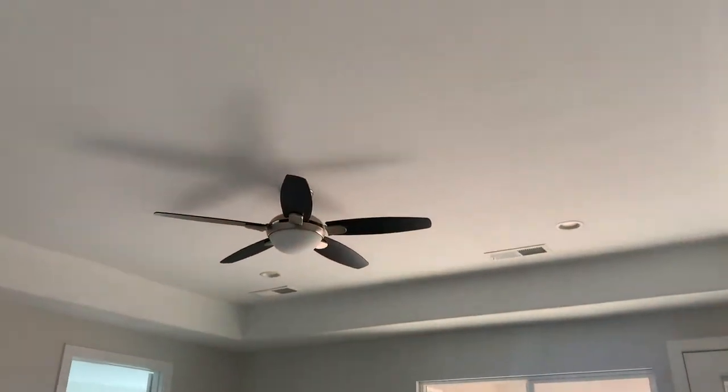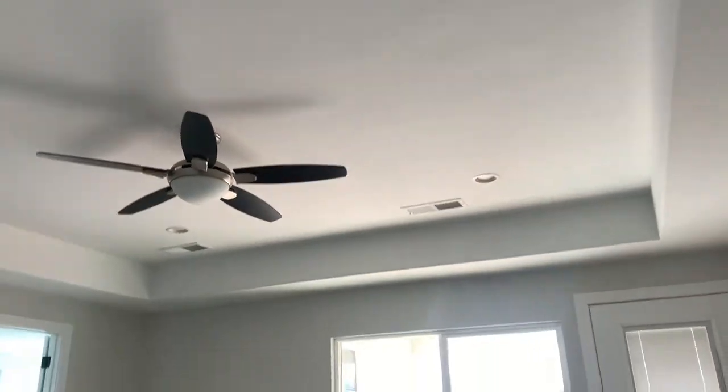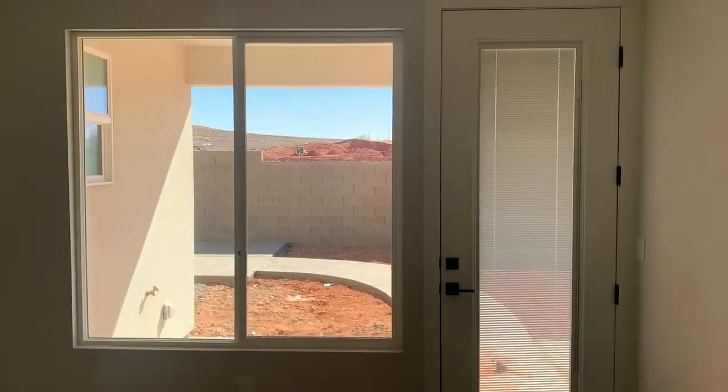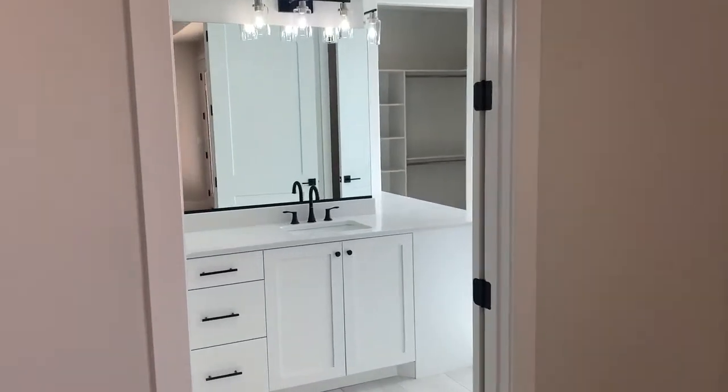And the master bedroom has a little bit of a coffered ceiling. I don't have the lights on, my apologies. A door to the outside, to the backyard. And then over into the master bathroom.